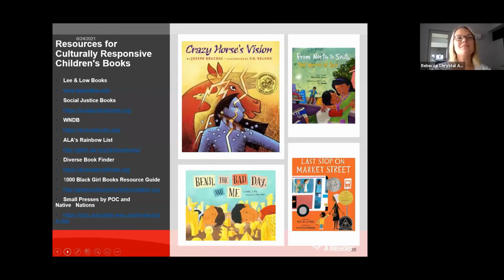These are also some of my go-to places. Some publishers, there are certain websites such as Social Justice Books, We Need Diverse Books. The ALA has a rainbow list, Diverse Book Finder. So I won't read all of them. I've read most of them, but I won't read all of these. But these are some additional go-to places I go for finding children's books.